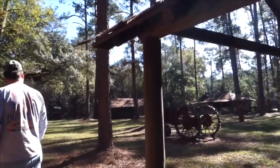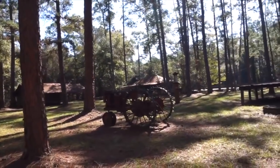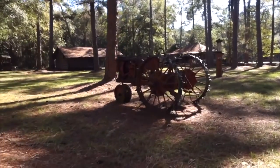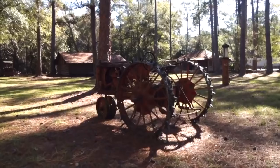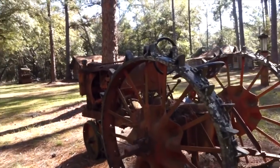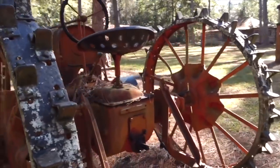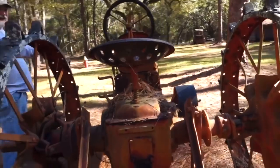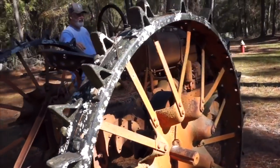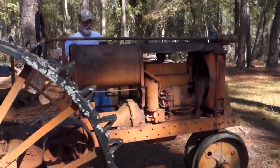Now, what is that? What are those tires for? Is that what they had before they put the rubber tires on? Uh-huh. This is probably a 1920s tractor. Oh, wow. Farmall. This is probably from the 20s. So this is what they had, steel tires. Dang. Even the front, see? That's crazy.